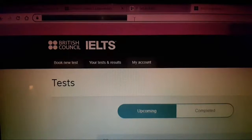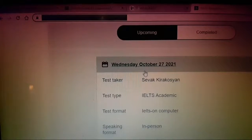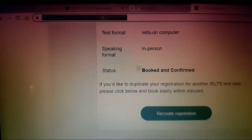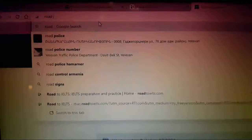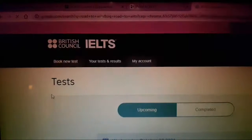So there's a good website. I've already registered for my tests, October 27th, 2021, in a few days actually, because it's October 22 right now. So yeah, booked and confirmed. There's a nice website available for free. You can just search Road to IELTS. There it is.